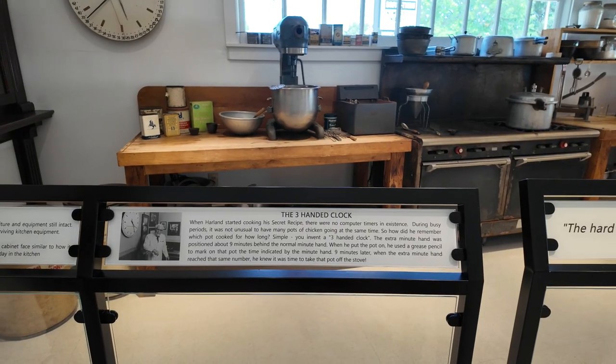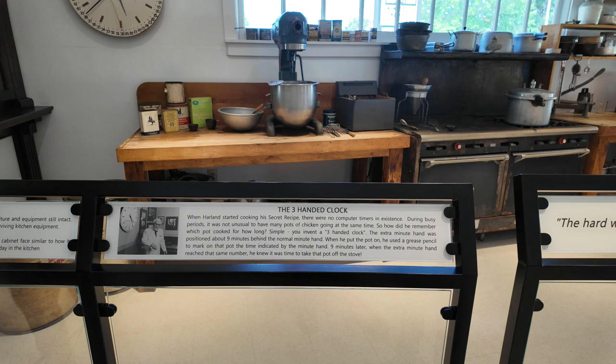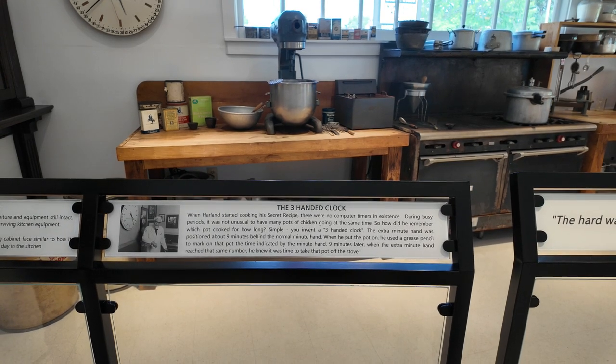He invented a three-handed clock so that the extra minute hand was positioned about 9 minutes behind the normal minute hand.